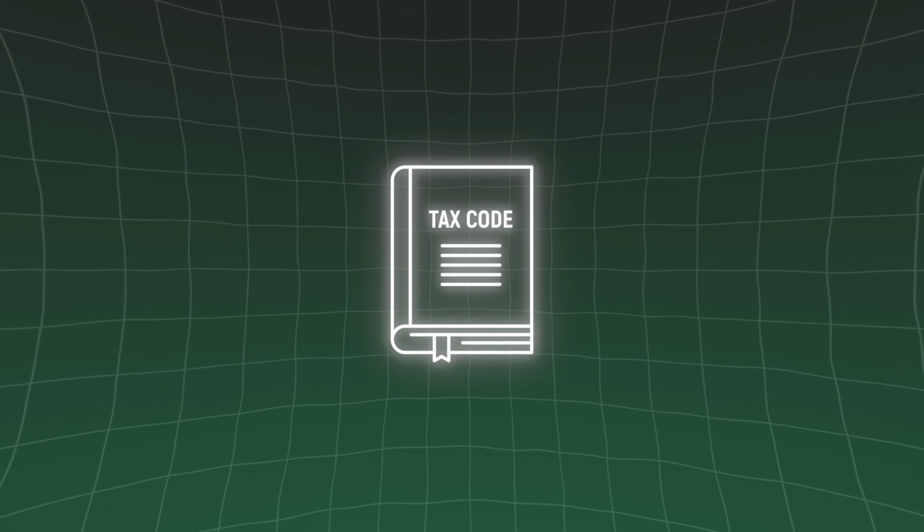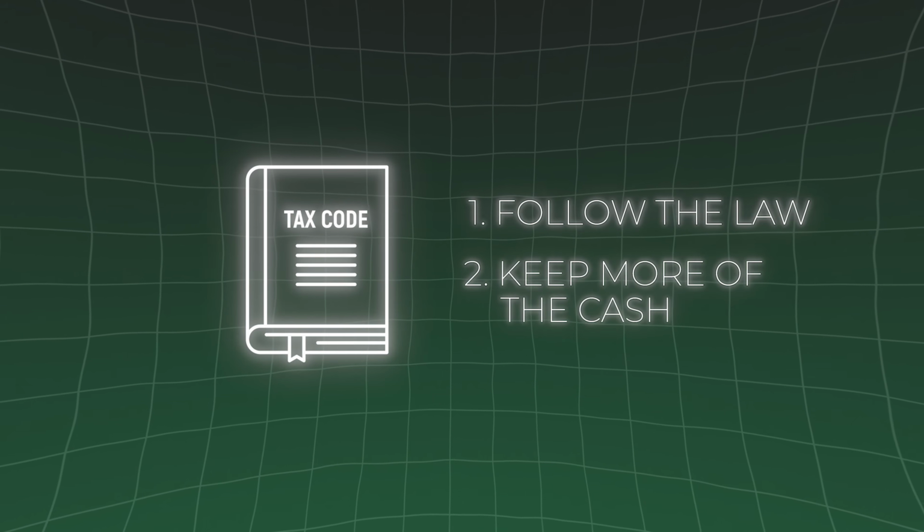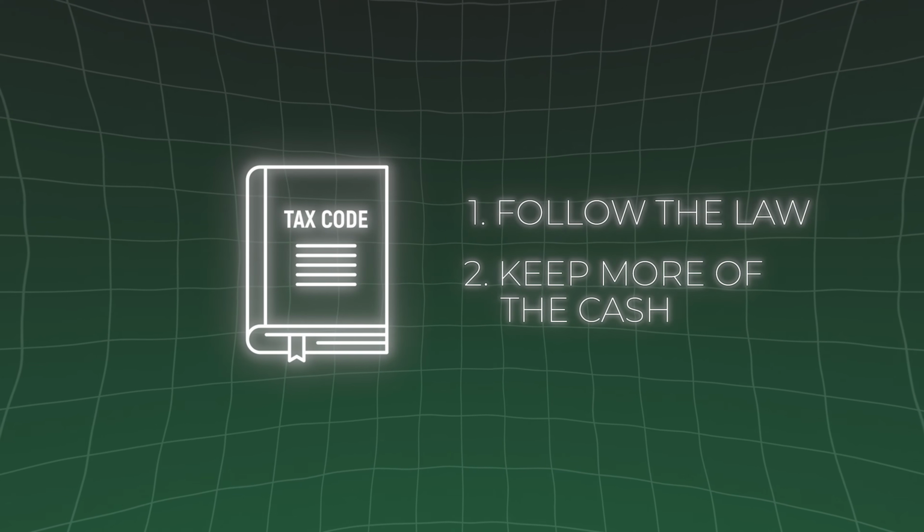Now, I quickly want to address the term loophole. As a CPA and tax professional myself, and peers that I talk with, we don't really like that term because it almost makes it seem like we're trying to do something illegal when we're not. All we and our clients are doing is utilizing the tax code to their advantage to make sure that, one, we follow the law, but two, we keep more of the cash that they earn in their pocket. At the end of the day, that's what tax strategy is. That's why I'm here. That's why your tax advisor is there.